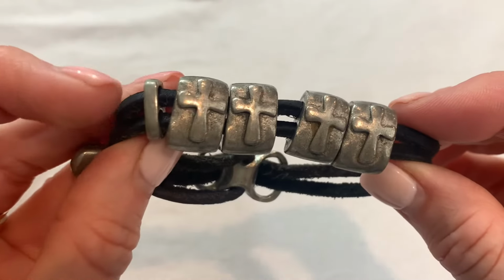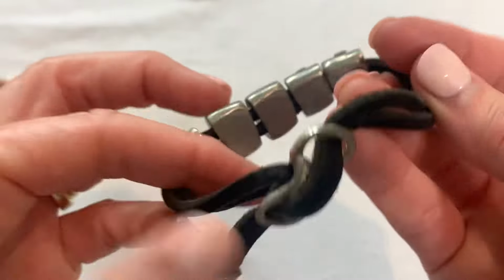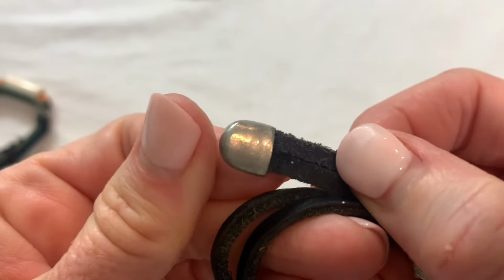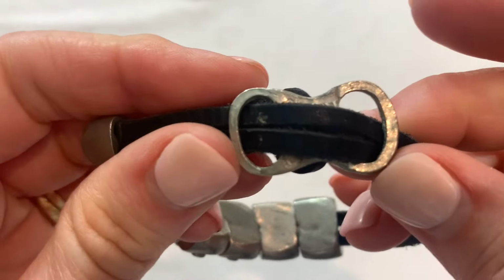Another bracelet. This one has crosses. These metal pieces are heavy. This looks like an older piece, on like a leather band.